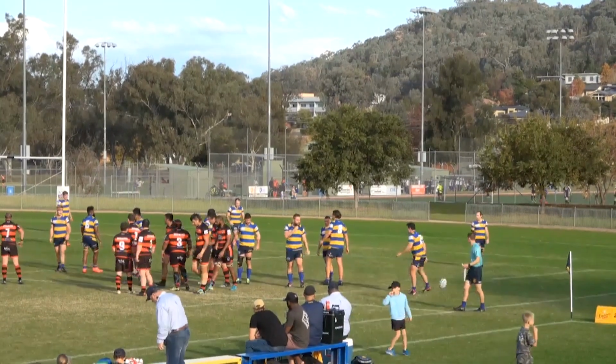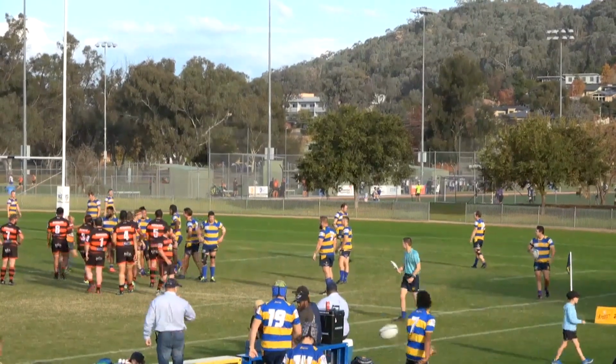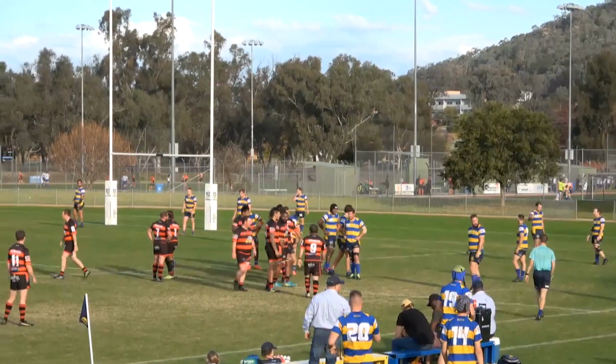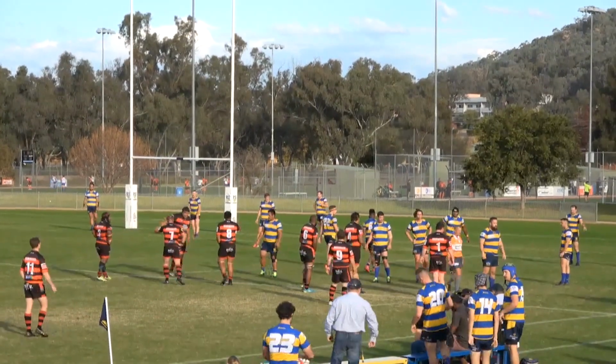So good pressure on the Steamers line out there. But certainly normally you would have to match numbers, but if they hang back and Steamers haven't got time, well, the referee won't penalise generally.